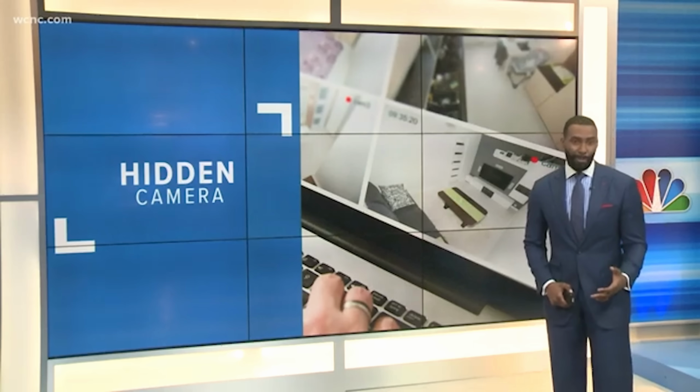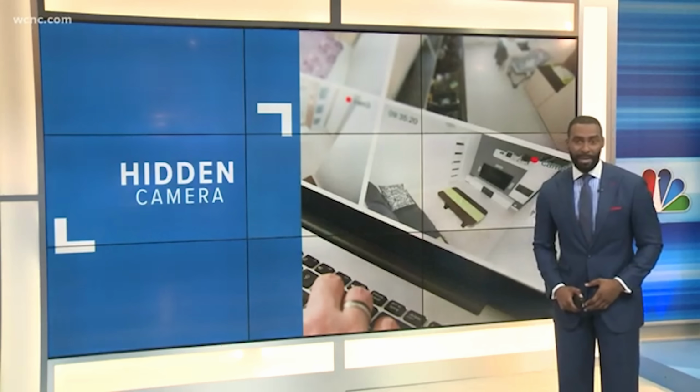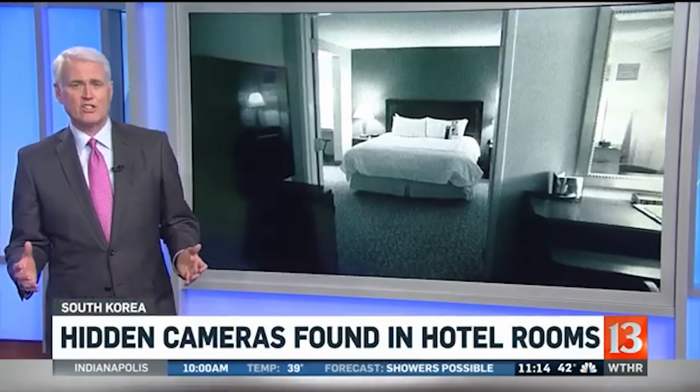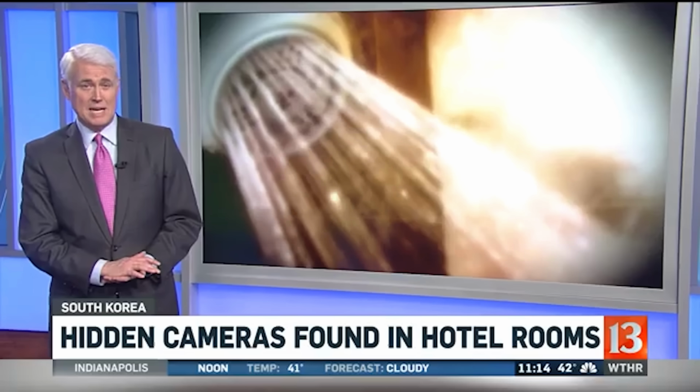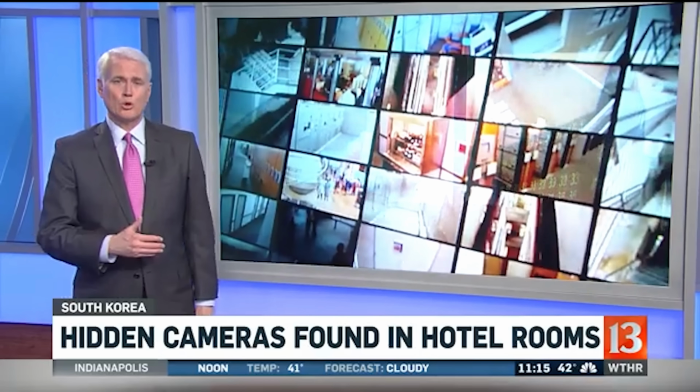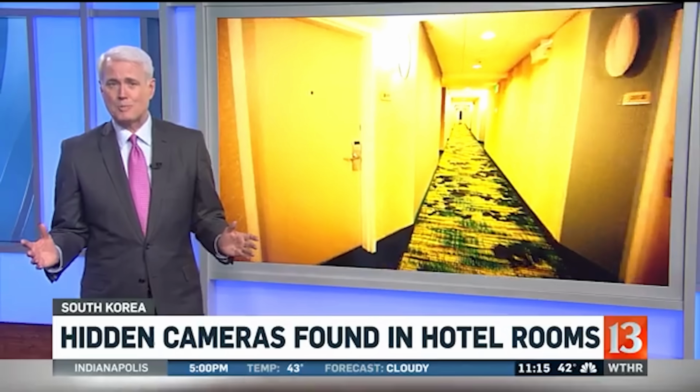Says they found a camera in the bedroom of their Airbnb they were staying in. A night in a hotel turns into a shocking invasion of privacy for more than 1,000 people. Police uncovered a massive network of hidden cameras in rooms, live streaming unsuspecting guests. To make matters worse, these spy cams are getting tinier and cheaper, making them harder to detect and easier for creeps to get their hands on.